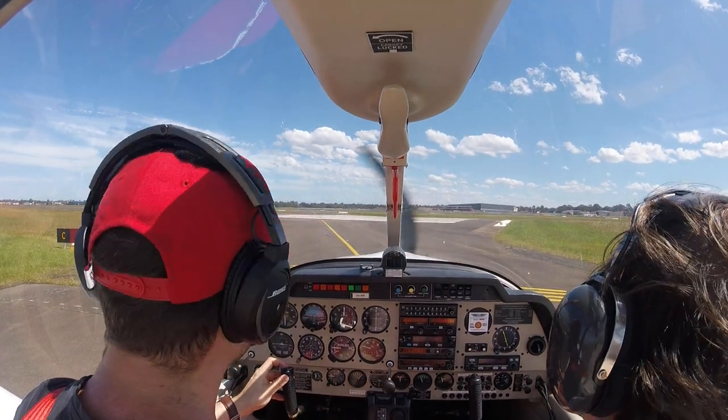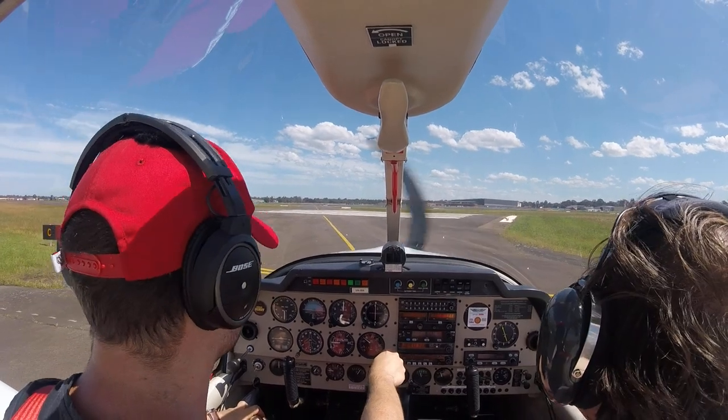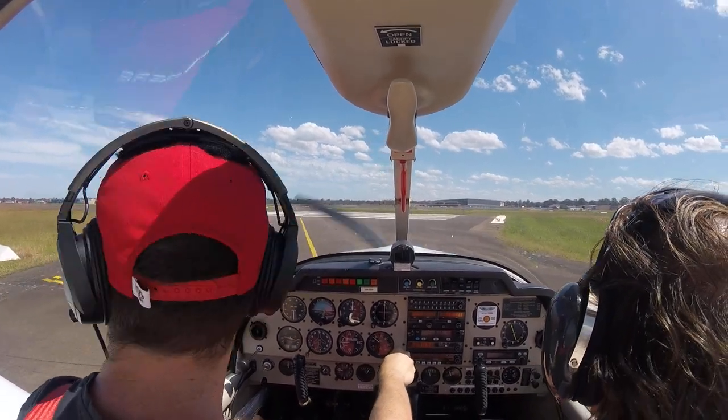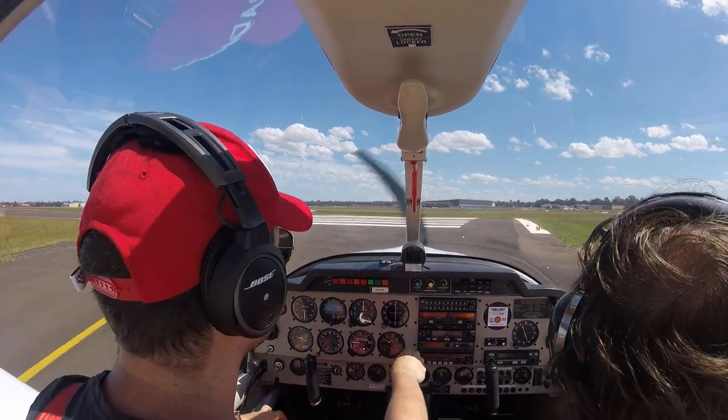Clear for takeoff. Clear for takeoff on my left, India in November. Whiskey Charlie Kilo, main pad clear to land. Main pad clear to land, Whiskey Charlie Kilo. Here's all the runway.